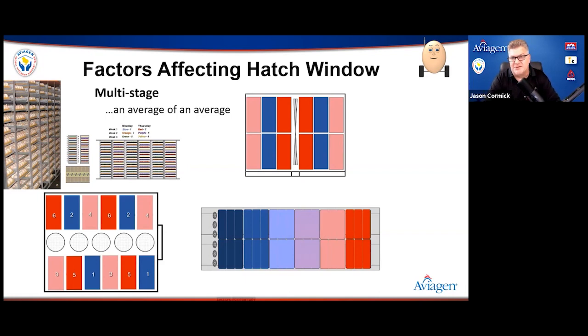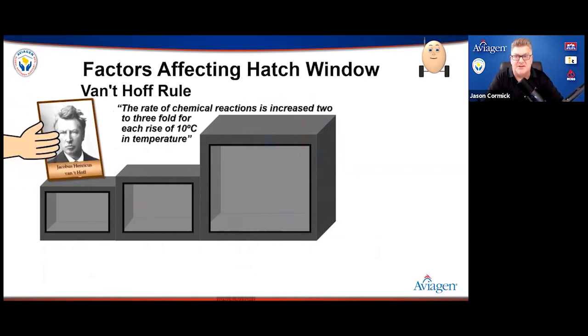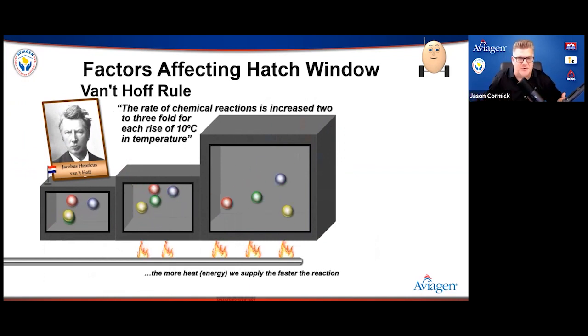Now, at the very beginning of incubation, we have to bear in mind the Van't Hoff rule. If you haven't heard of this, it's a very simple rule. Jacobus was a chemist from Holland, and he discovered that the more you warm something up, the faster the reaction. So that's as simple as it can be, really.